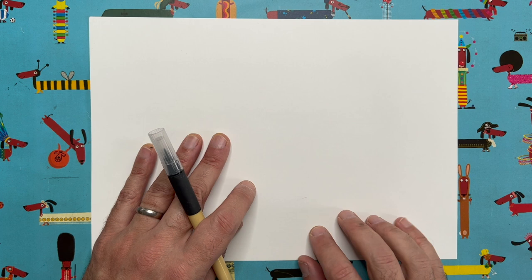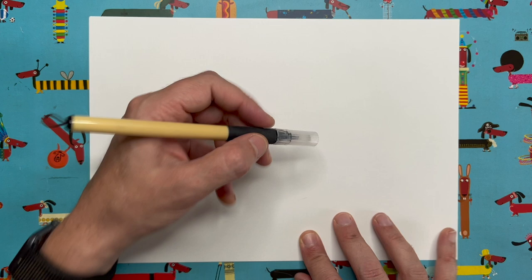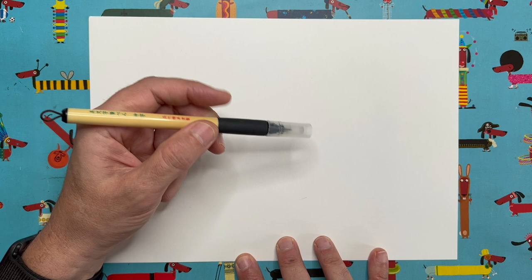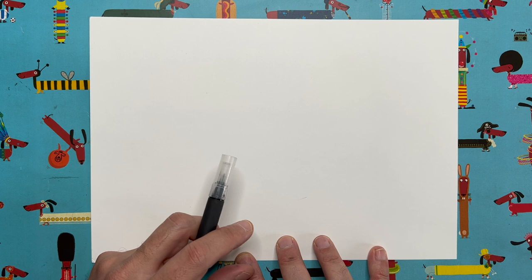little tiny bite-sized pieces. So I'm going to draw a little shape here on my piece of paper, then I will pause, you can draw what I draw, then I will draw a little bit more, I'll pause again, you draw, I draw, you draw, I draw, and so on. And by the end, we're going to end up with a lovely drawing of a lemur that you're going to be so super proud of.